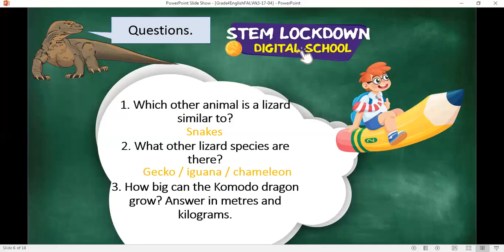Number 3, I wanted to know how big the Komodo dragon can grow. So we said 3 meters and 135 kilograms. So it's quite big and very heavy.